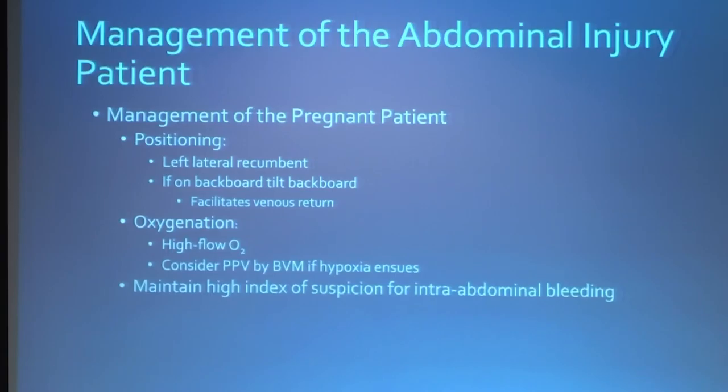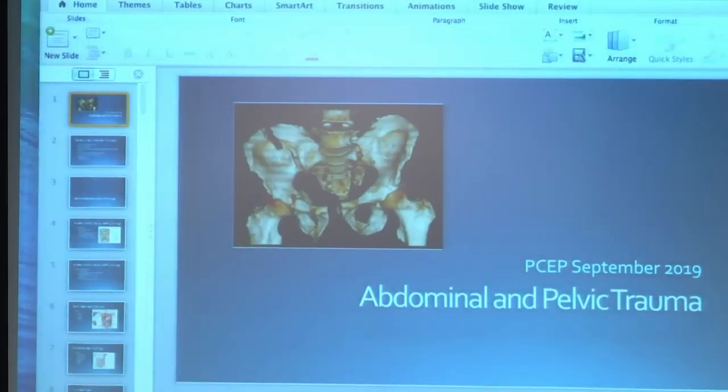High flow oxygen. If they get hypoxia, positive pressure ventilation, that's true for anybody, and just maintain a high index of suspicion for intra-abdominal trauma and bleeding.